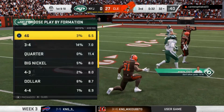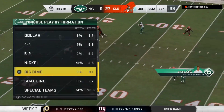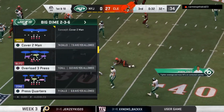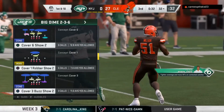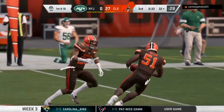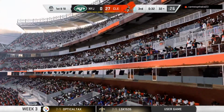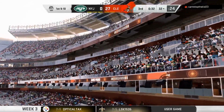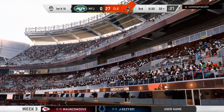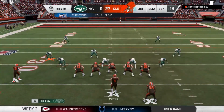By Mack Wilson. The Browns take over 1st and 10 at the 32-yard line. From the 32 now, here's 1st and 10.